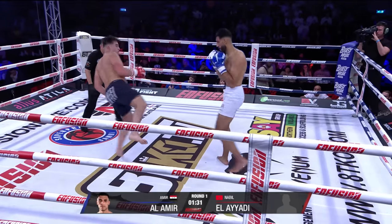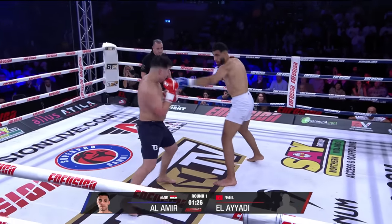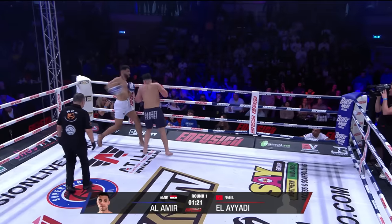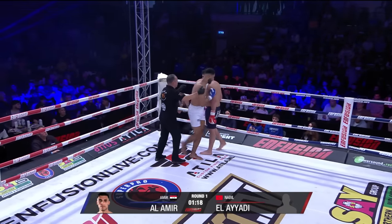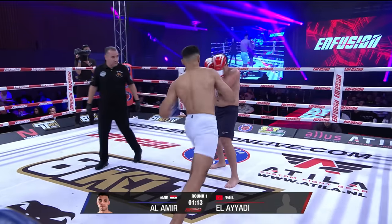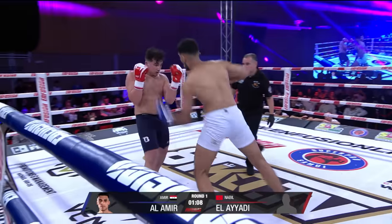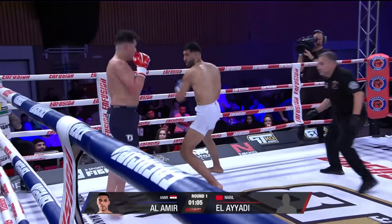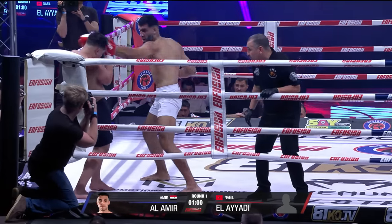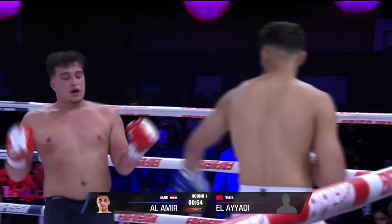Amir looks very powerful this evening. Light on his feet, bouncing in and out. Looping uppercut from Ayyadi. Oh, these are flush shots landing by Amir. Ayyadi's got to cover up. Strong shots, breaking the guards of Ayyadi.